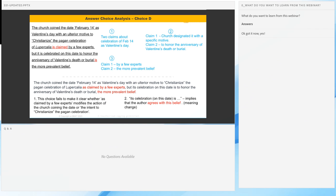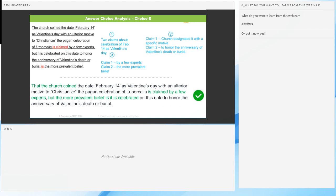In choice D, in the original choice, the author does not make any claims. The author is merely a communicator of information. In both constructs of choice D, the author is backing those claims. He's not only communicating information, of which of course he is, but he's backing those claims as well. And which is why choice D is wrong. Okay. When you say it's celebrated on this date is to blah blah blah, the author is backing that claim. Both those claims. Which brings us to our correct choice.